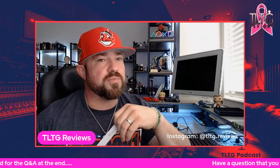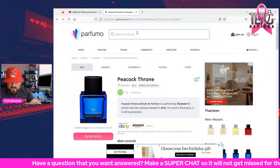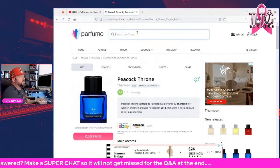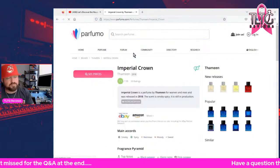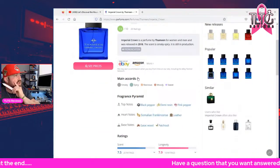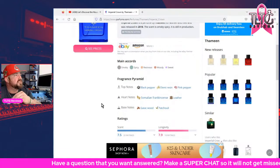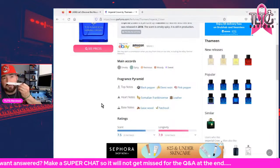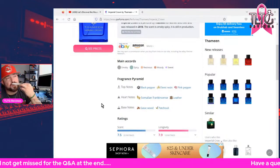This is super, super spicy. Let's see what we're working with here. Imperial Crown. So I want to make sure I put the right name. Here we go. Smoky, spicy, resinous, woody, sweet, black pepper, LME, pink pepper. So there you go. All kinds of spice. Somalian frankincense, leather, guaiac wood, patchouli. So a bunch of smokiness. A lot of pepper, though. It's pepper, pepper, pepper. Like, there's a lot of black pepper here. So peppery.